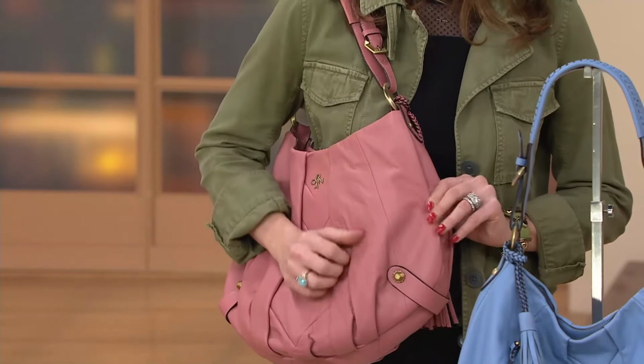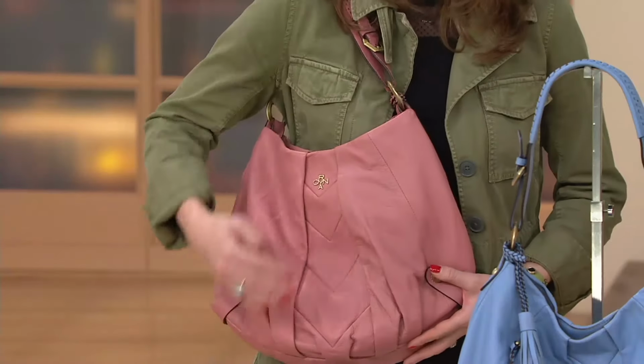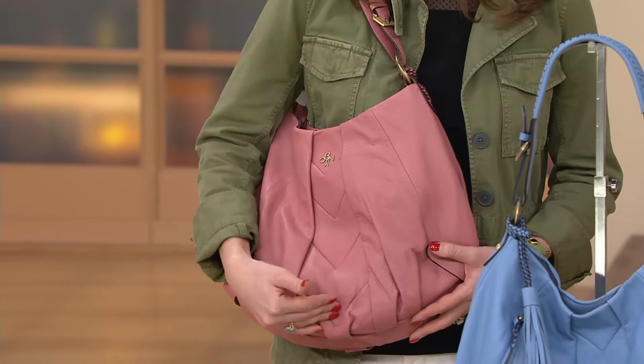And you can just see by touching it, it's incredibly pillowy, which I find decadent for this price point of under $30 on Easy Pay. I also want to mention the size of the bag: it's 15.5 inches wide and 10 inches from top to bottom.